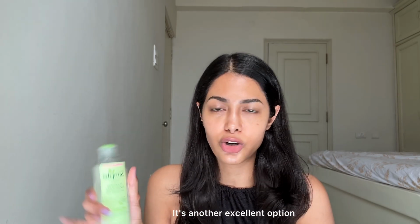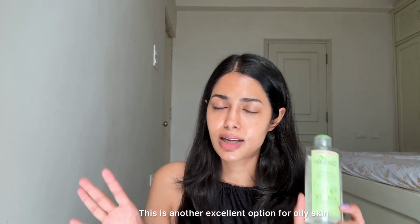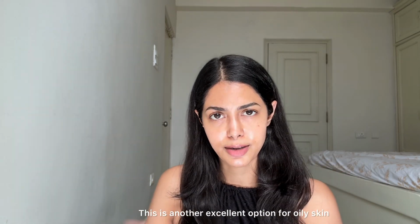It's another excellent option. This is priced at 450 rupees for 200 ml of product. So this does last forever. This is another excellent option for oily skin people. Now, if you have dehydrated skin, this is the real trick. You can see I'm going in with 3 layers of toner. I highly suggest that you go in with multiple layers of your toner.